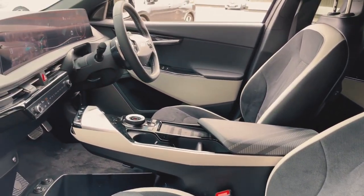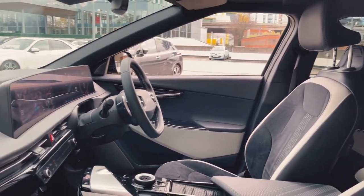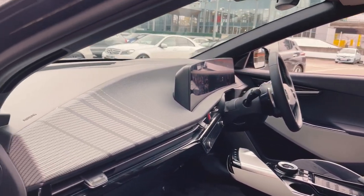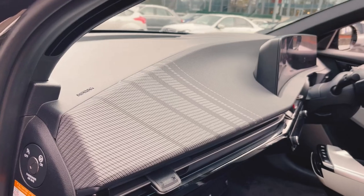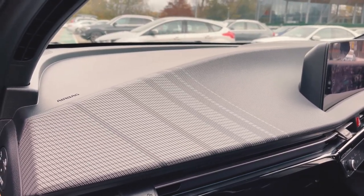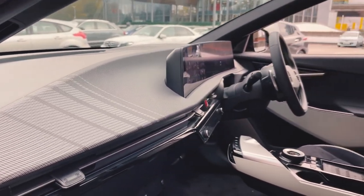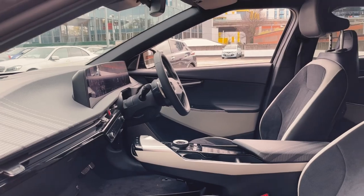They're finished in this lovely design here, and they just look absolutely amazing and go so well with the whole interior. You can see up on the front dash here, they haven't just left it plain, but added this little design. It's small things like that which I think make manufacturers stand out now from each other. It's just quite spectacular, really.